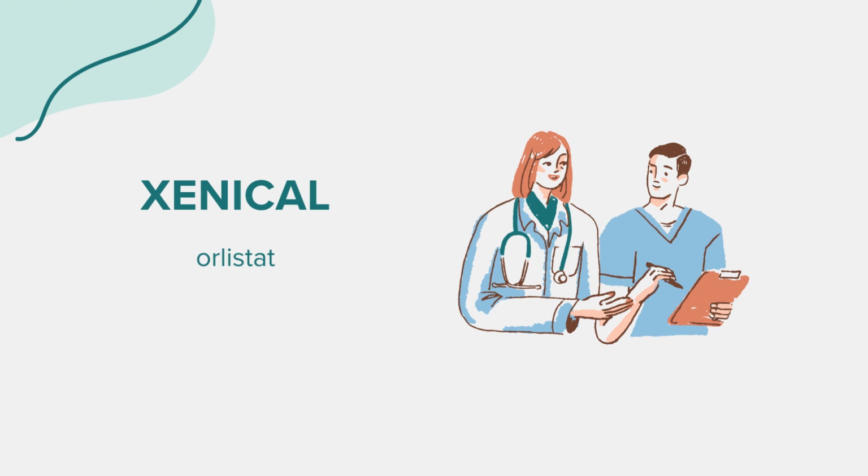What to avoid? While on Xenical, it's recommended to avoid high-fat meals to prevent unpleasant side effects. If you're also taking cyclosporin or levothyroxine, ensure there's a gap of 3 to 4 hours before or after taking Xenical. FAQ: A common question about Xenical is regarding its suitability for children. It's important to note that Xenical is not approved for anyone younger than 12 years old.